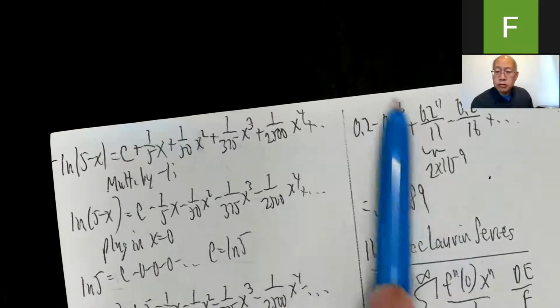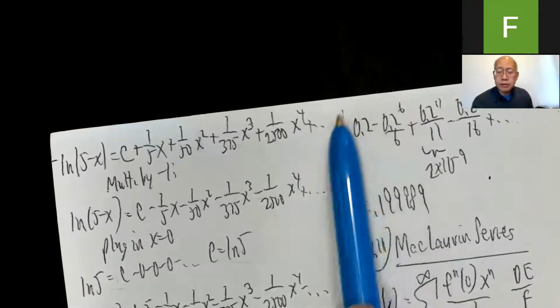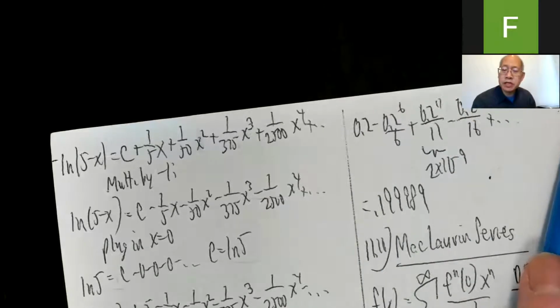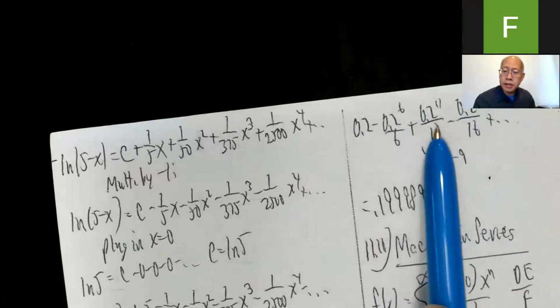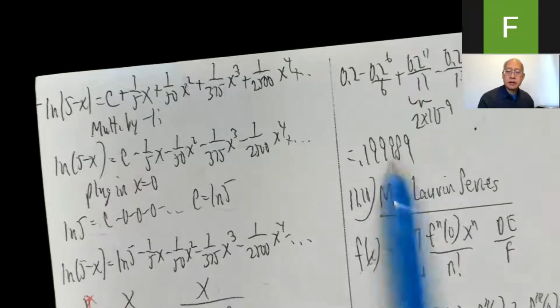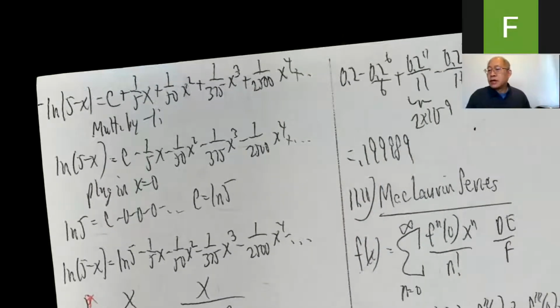So I could just add up 2 terms. So adding up 2 terms is not fair. You're supposed to add up infinitely many terms. Yes, the alternating series estimation theorem says your error is no more than this. So just have to add these up. 0.199989 is my answer.